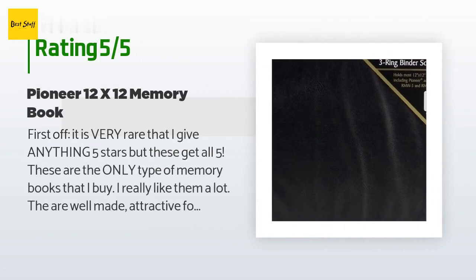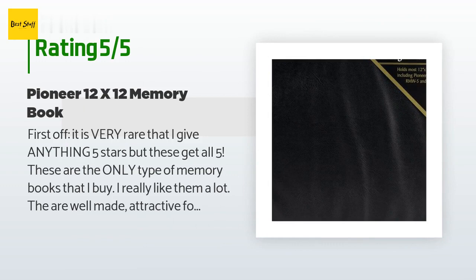There are 26 reviews with an average rating of 3.6 stars for this product. A customer said, first off, it is very rare that I give anything 5 stars but these get all 5. These are the only type of memory books that I buy. I really like them a lot. They are well made, attractive for display, and sturdy enough to handle the use that they get by me. The D-rings in the book are great for ease of turning pages and they can hold the amount of pages that I require when I make a new scrapbook, 25 to 30 pages, depending how thick the page is. You can't go wrong with this product.